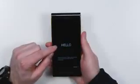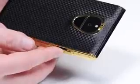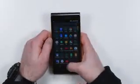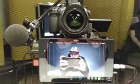Glitchy Matrix style. Hello, you ready? Ooh, okay, let's set up the fingerprint. Ooh. We are in. We've got a custom launcher on there. Let's test out the camera. It says 17.8 megapixels. Let's get that thumbs up, Tom. There it is. Not bad. You looking at me, looking at you.